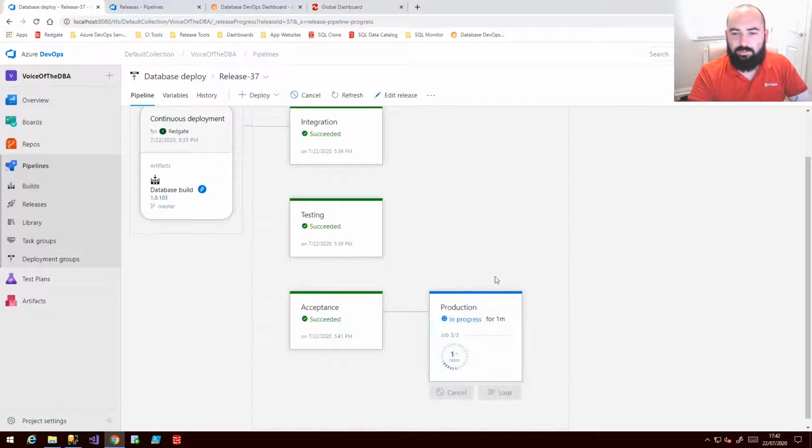So here we just had that manual gate that I've approved, and we're going to finish that deployment now all the way to production. So end to end, that took probably around 20 minutes with a lot of explanation there. But really, you can get this fully automated and as slick as possible if you want to take this all the way to step 4.